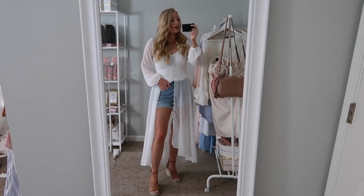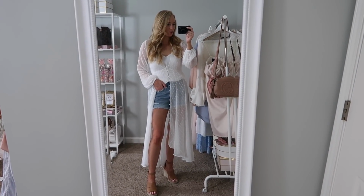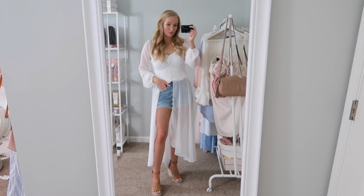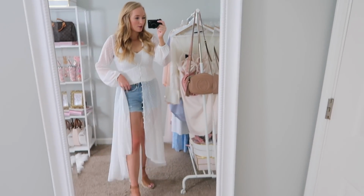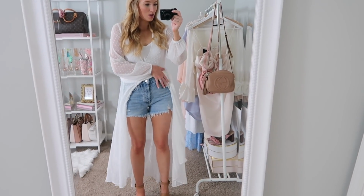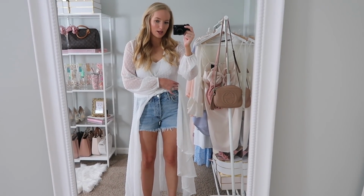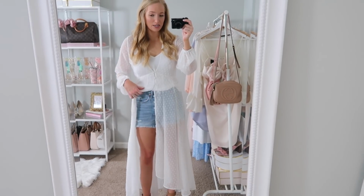Obviously, it's definitely a different, unique piece, but those of you who would wear it, I think, are going to love it. Or if you're a bride-to-be, I think this would be really cute to wear on your bachelorette. I have it over a Goldie shorts. I fall more in love with these every time I put them on. They are just so flattering. I don't know what it is about them. I think where it hits at the waist, how they're cut, they just look really flattering.